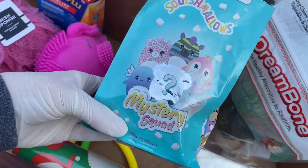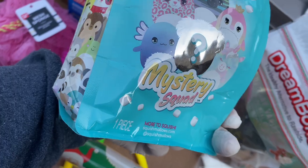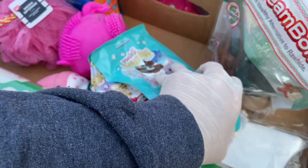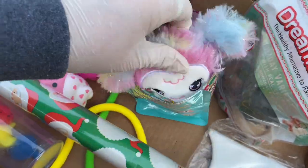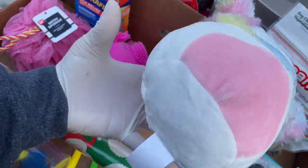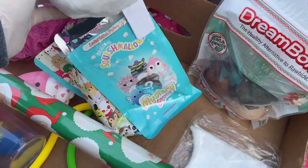We got a Squishmallow Mystery Squad. I don't know which one this is. Which one is this? Wow. I wonder if it's got a tag on it. Pop out the Squishmallow. Let's see which one. It says mystery. It's such a mystery. I can't even get the Squishmallow out. It doesn't say. I guess the kids know which one it is. I'll probably put that in my eBay.